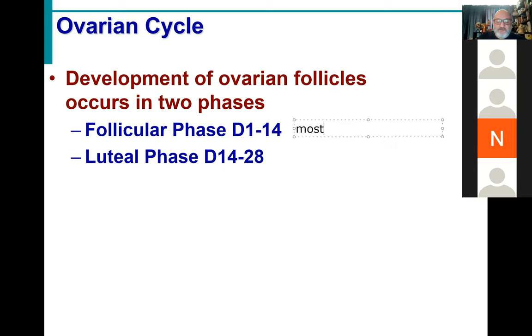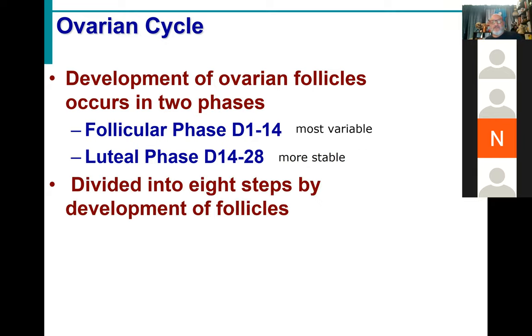Where it is most variable is in the follicular phase. So people who have shorter or longer cycles typically have a shorter or longer follicular phase. The luteal phase, the point from when ovulation occurs to when menstruation begins again, this is much more stable. So the variations that you see in cycles are typically due to variations in the follicular phase. Again, your book divides it into 8 steps. Notice my drawing only had 7, but I'll show you why and explain why in just a minute.